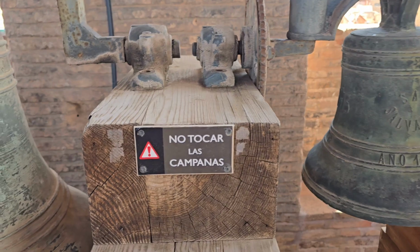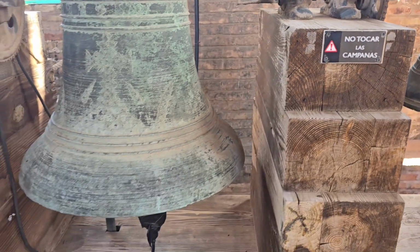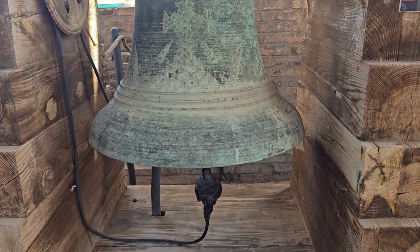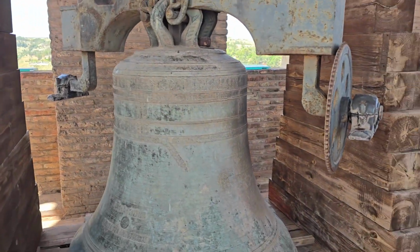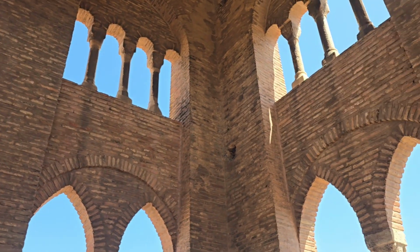Don't touch the bells. I take it, is it campanology where they do bell ringing? There we are. Oh, I'm dying to have a go. Oh, it's all done electronically by the look of it. Oh, I hope they go off while I'm here. Oh, I don't know about that one, I'd be deaf. Fabulous. Well worth coming up.